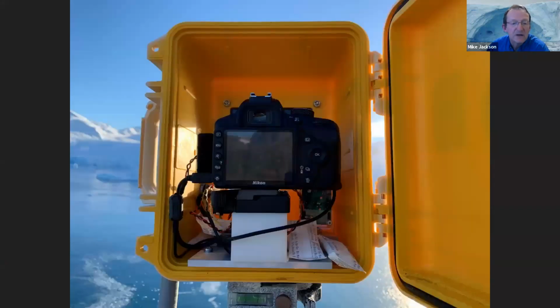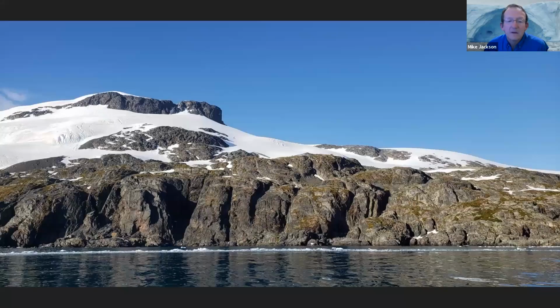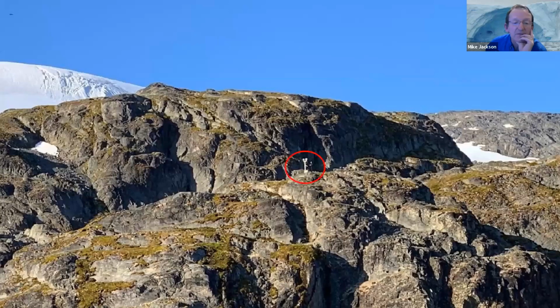Then every year we try to get in and check the batteries, check the cards, download the data, and then move on. Here you can see myself checking one of the cameras. If you look at that hillside in a place called Sierra Cove on the Antarctic Peninsula, you probably can't see the camera. The camera's in that little red circle, and zooming in a little bit more, you might be able to see that camera now. And there we go. Again, you can see the camera in the hillside.